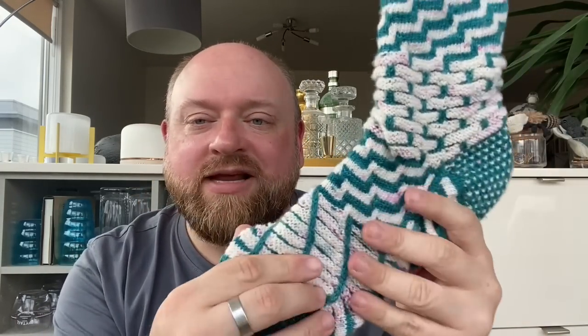And all of a sudden I was like, it's unlocked. It was so much easier and less fiddly to actually do it without a cable needle. So I learnt some new things. I'm much more confident, I think, in cabling without a cable needle.